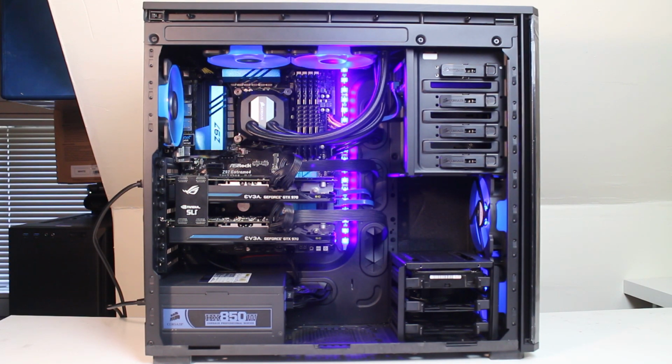In today's video I'm going to show you how well these two old GTX 970s perform in SLI configuration in 2019.